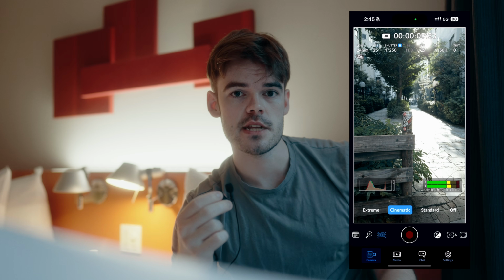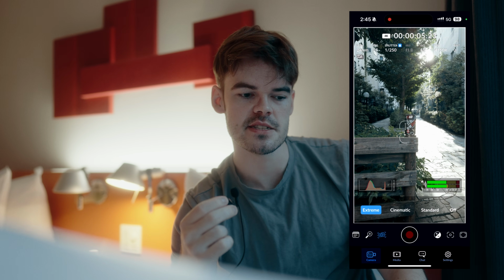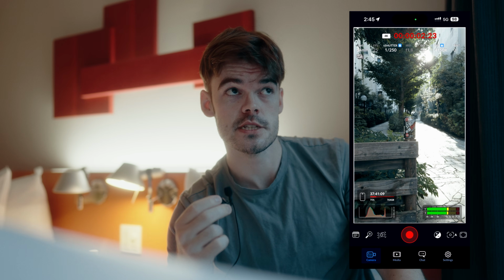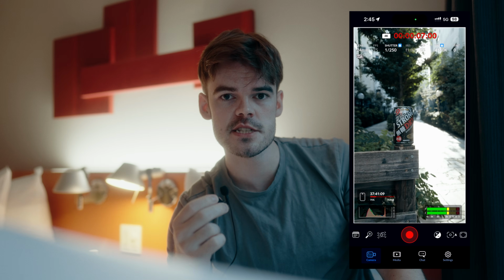Another thing is I didn't figure out there's the option to choose the stabilization strength until I looked at the footage, and I realized it was a little bit more horizontally wobbly than usual. So then I noticed that there's a standard, a cinematic, and an extreme option for the stabilization. I found the cinematic option, which I think is the default that the actual default camera app uses, to be the best compromise between all these different settings.